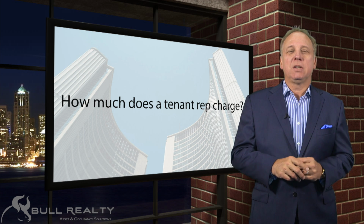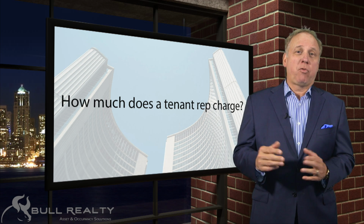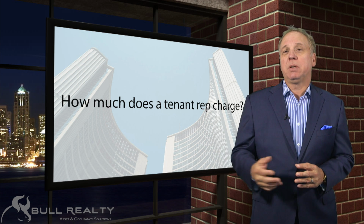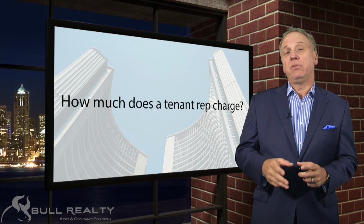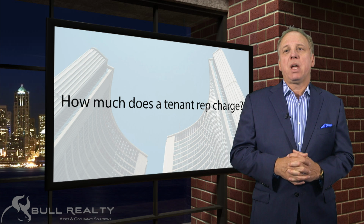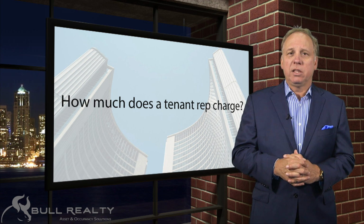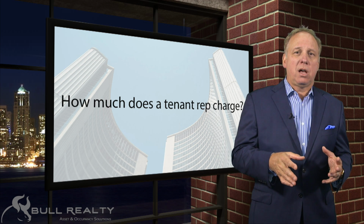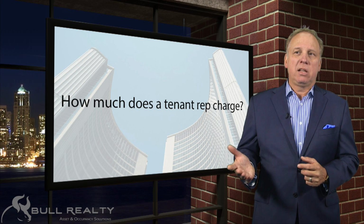But to answer your question, the typical fees will be 1 month's rent and then 4% of the remainder of the initial term. And that's paid typically within 15 or 30 days after the lease is signed, half of it, and the other half within 15 or 30 days after you move in as a tenant. And sometimes it's paid over the term. If you're a smaller tenant and the landlord's not cashing you out, then they may pay your tenant rep 1 month's rent and 5% of the rent thereafter in the initial term, and pay that monthly.